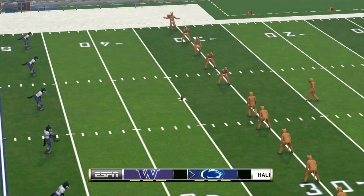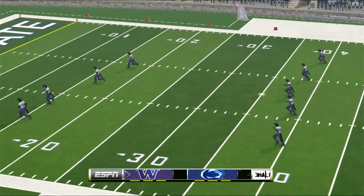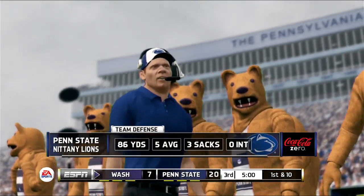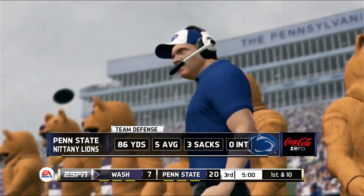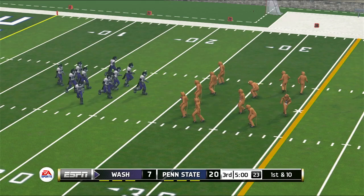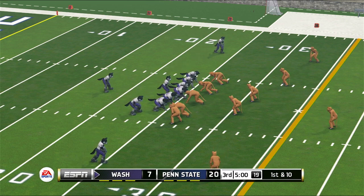All right, thanks, guys. Second half action just about ready to start here. Nice kick, plenty of distance. The Nittany Lions continue to get it done on the defensive side of the football, Kirk. Yeah, they've done a good job of building this lead and almost determined here to protect it. Let's see if they can hold on here for the rest of the way. There's got to be some sense of urgency to this offense right now. They don't have the luxury of wasting drives if they want to get back in the game.